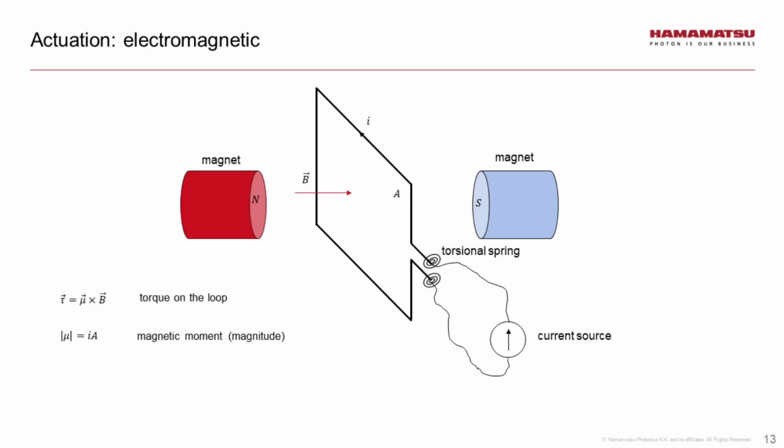Please note also the drawing torsional spring. So in MEMS mirrors, the coil does not rotate through 360 degrees. Instead, it's going to either change orientation or vibrate with certain frequency. The torsional spring is necessary to provide the restoring force. Therefore, because of the presence of the spring, this is a classic example of basically a driven harmonic oscillator.